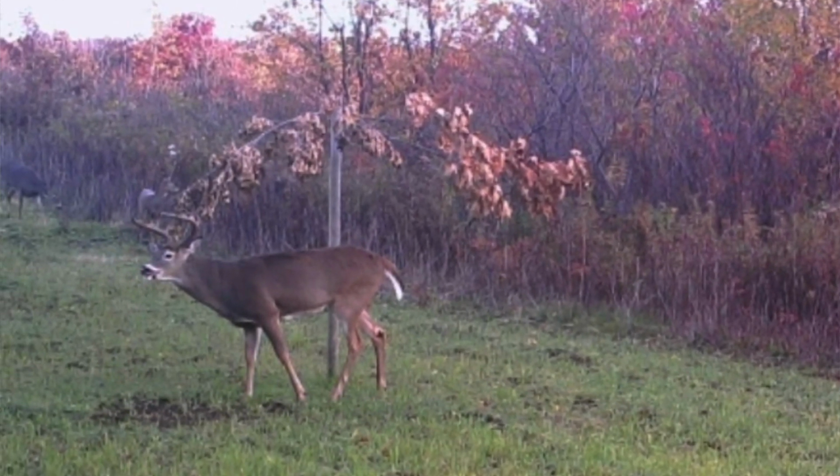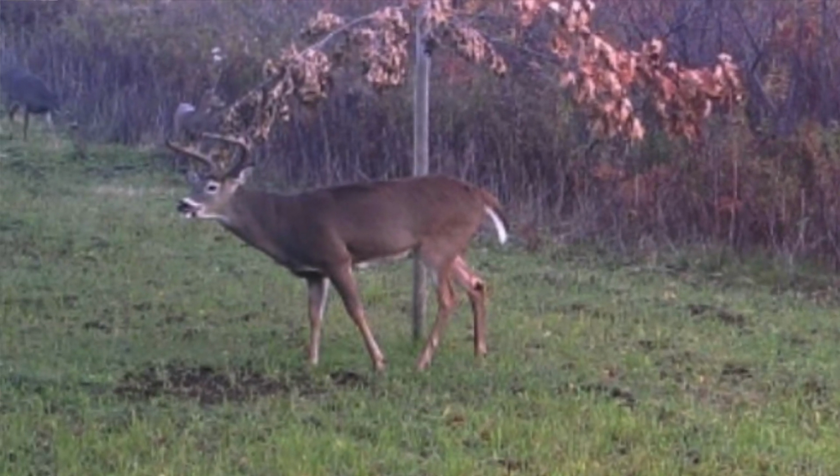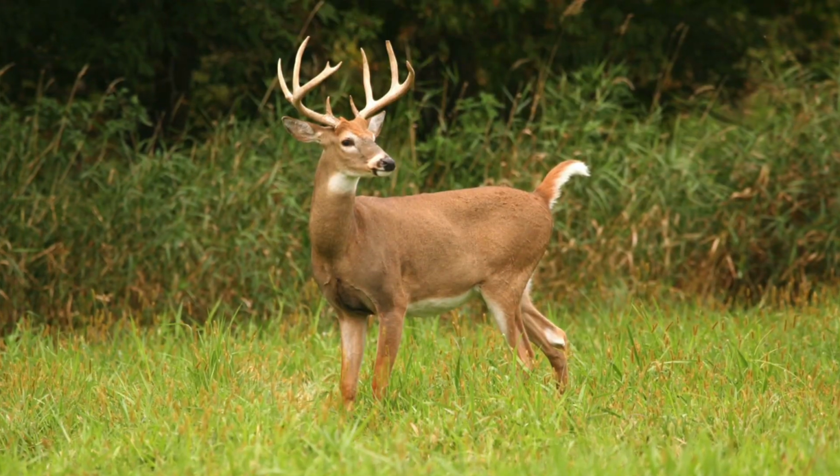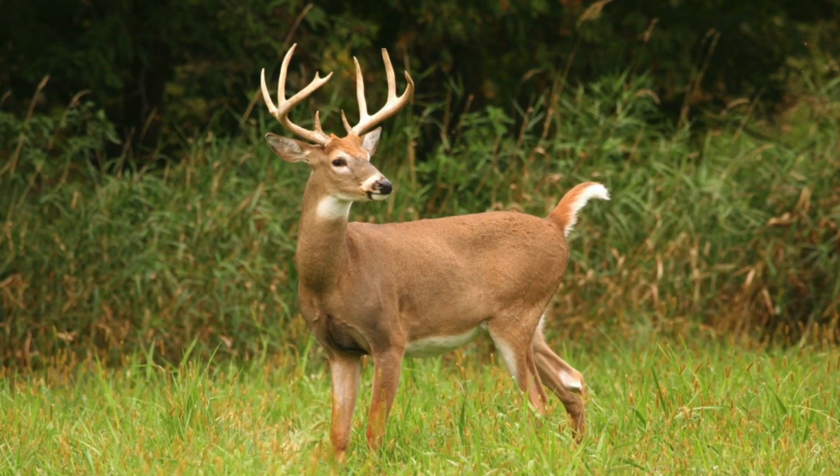If you find a scrape that's out in the open, maybe on the edge of a field or something, that's not right next to a bedding area, that's most likely created and visited at night. Most bucks will not, especially in my experience where I hunt on pressured public land, most bucks will not visit those scrapes during the daylight hours. They're looking for security cover even during the pre-rut throughout the rut. So if you're hunting over a scrape in the middle of nowhere, not next to or within bedding, there's a good chance a deer is not going to go there on high pressured public land.